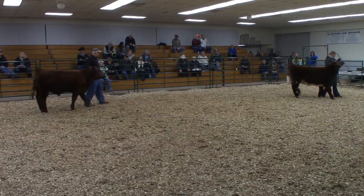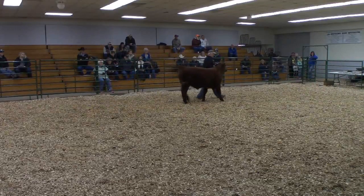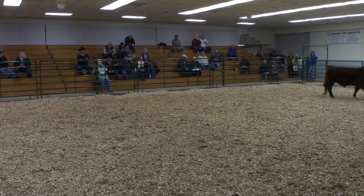The calf that ends up the class, he's a little bit trimmer than some out here. I don't mind that about him. He's going to get better as we go here. He's big enough topped. I think he has enough to him. Three good calves there. Congratulations.